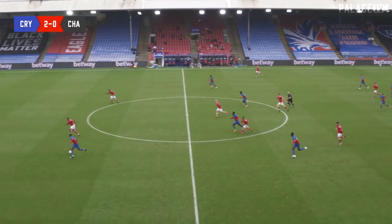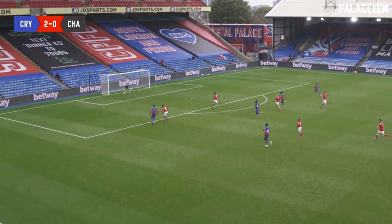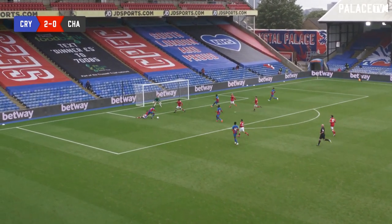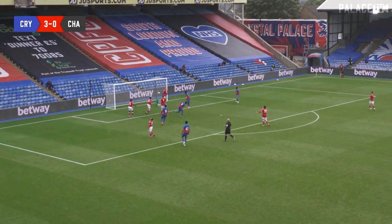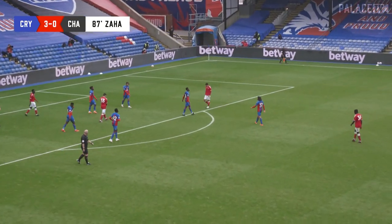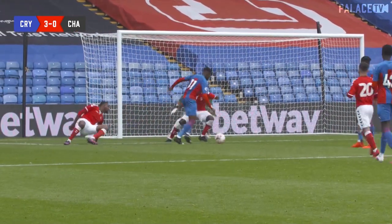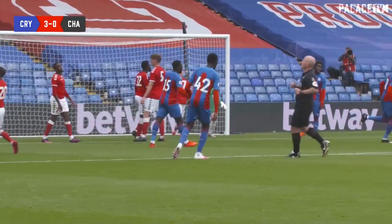And Zaha wants it again, and he could be in here. 1v1. Zaha, and still, and what about the finish? Yes. It's brilliant. Wilfried Zaha rifles in Palace's third. And after passing up a few opportunities earlier on today, he absolutely buries this one.